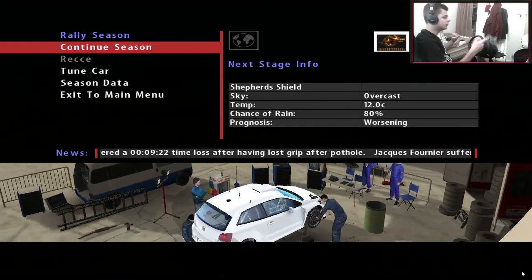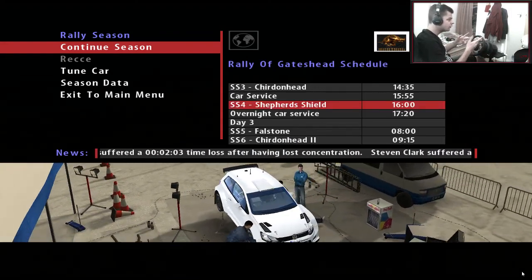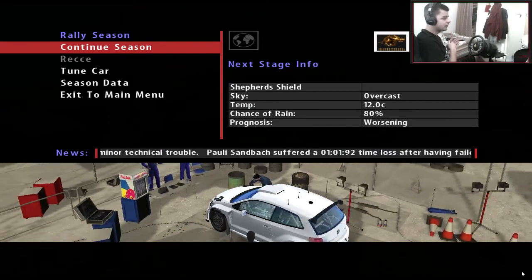So we're going to be heading over to Shepherd's Shield. This is the next race we're going to be doing. It's been crazy, not going to lie. I hope you guys have been enjoying it. I'm enjoying it a lot.